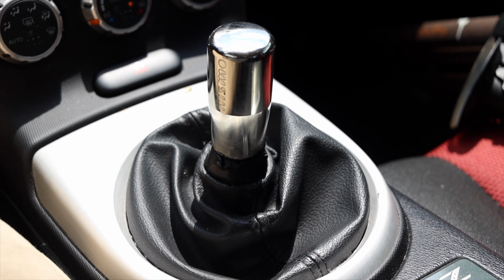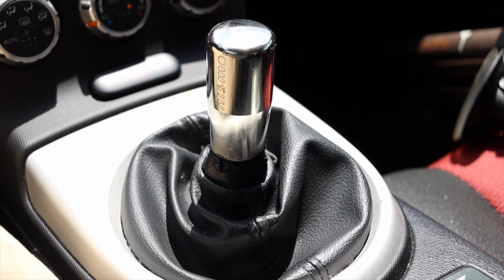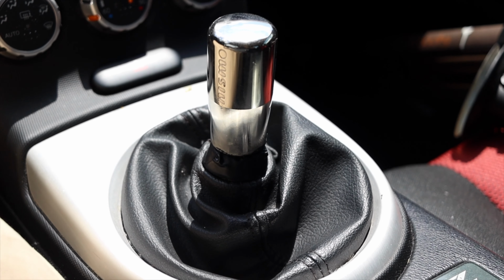Nothing too crazy here. It is nice that it comes with a 6-speed. It's really notchy and the clutch is not heavy at all. I love the clutch feel. I love the shifter feel. And together, it really makes a good combo. It's nice and notchy, it's nice and tight, there's no slop. Even though this does have 41,000 miles on it, there's no slop at all, and I love it.